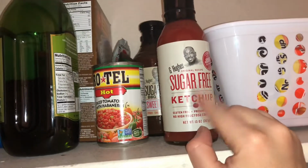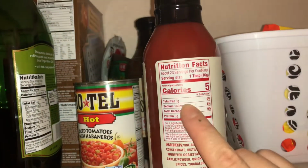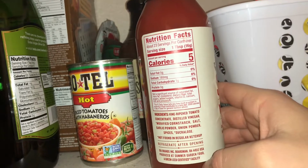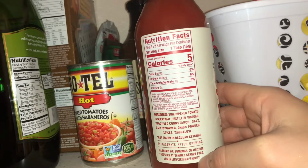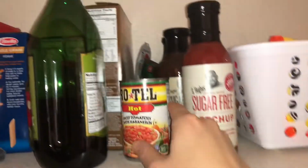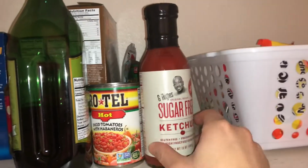G Hughes sugar-free ketchups. This is a must-have in my book. This has the best macros, I think, for keto. 5 calories per serving, 1 carb. So really, really good. There's no sugar in it. Oh, it says sucralose right there. It's sucralose. I think that's Splenda, right? Because sucrose is sugar. Sucralose is Splenda. Yeah, so to me, this is the best ketchup for keto. That's just my personal opinion. I don't know why we got another sauce, because we already have 2 barbecue sauces. Because you can never have enough barbecue sauce in this house.